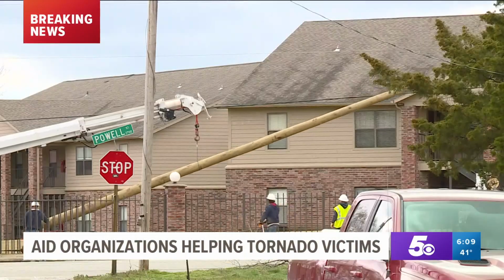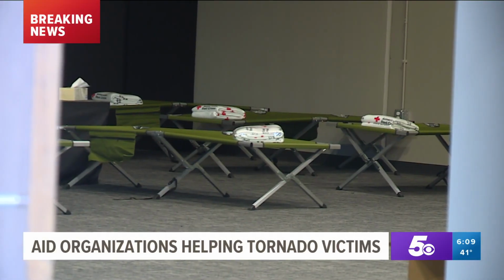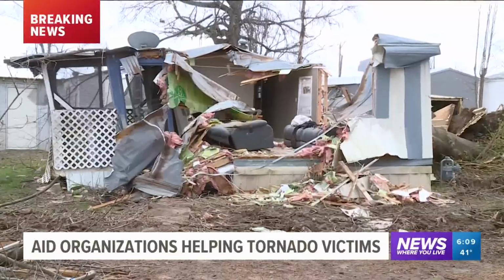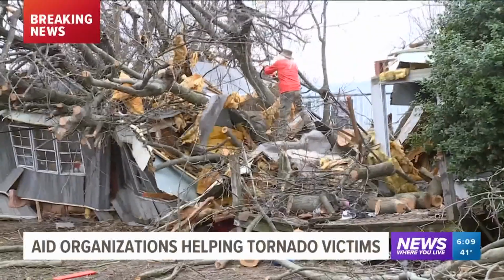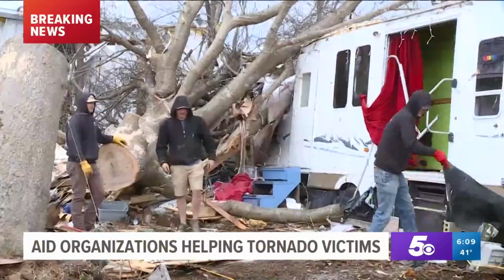Meanwhile, organizations have also been out providing support to those in need across Springdale following yesterday's storm. For everybody displaced by the storm damage, the Red Cross has set up a shelter at Journey Church in Springdale. Meanwhile, Salvation Army is serving dinner tonight until 7 o'clock for victims at Woodbridge and Brookhaven Apartments.